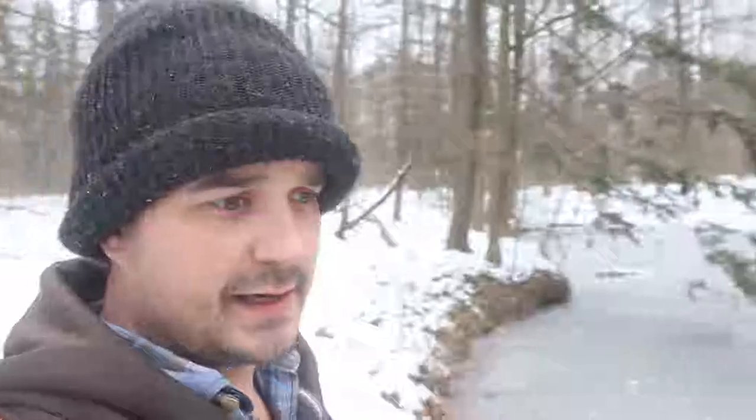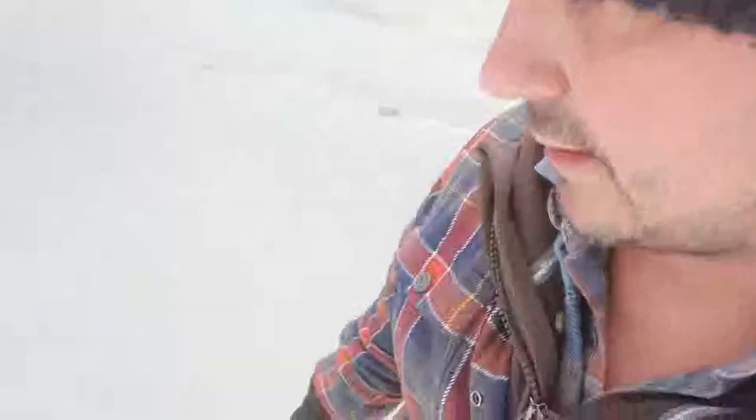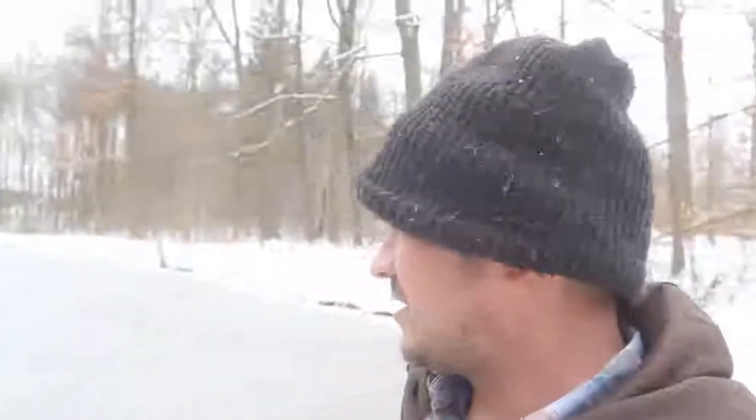Since I'm outside and it's been below basically 30 degrees for the past week, we've had some nice sunny days where it might have gotten a little bit above it, but oop, pond's not ready for skating just yet. But that was just the edge.